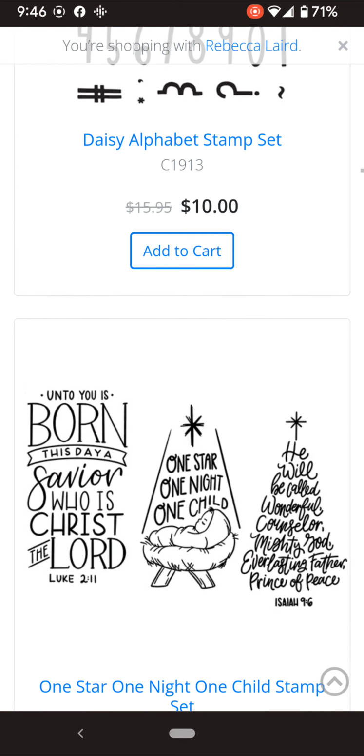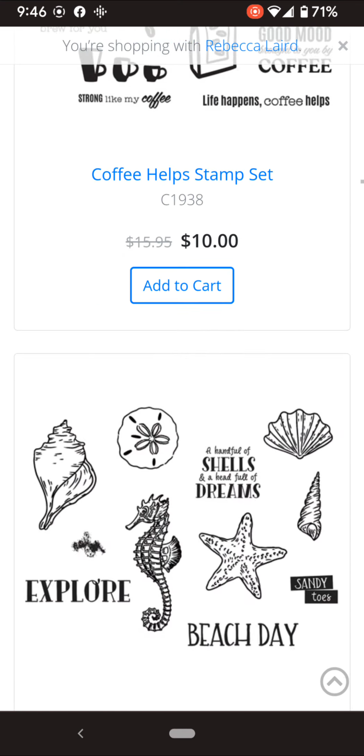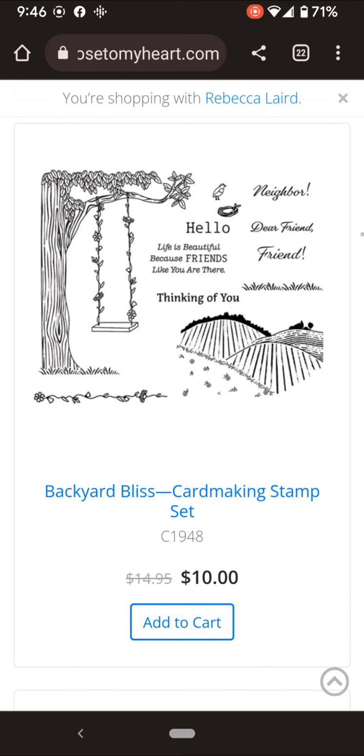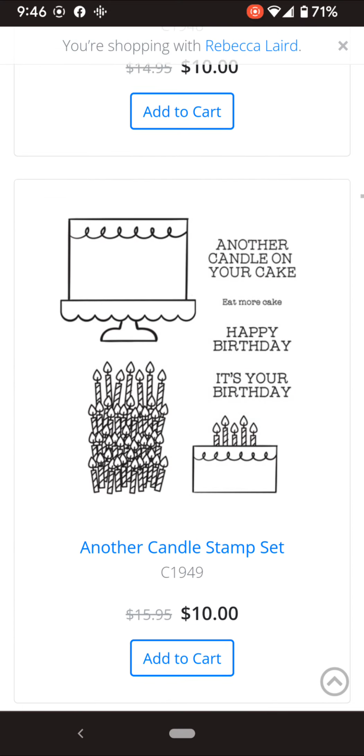Even several of our fonts are on sale. It's just beautiful. Our alphas are just so incredibly handy. And I'll show you a surprise about those in just a little bit. Oh, I remember that Backyard Bliss set.